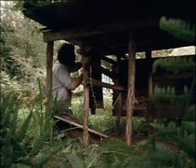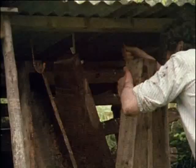In this open shed, they're protected from the rain, yet exposed to the natural drying properties of the air.